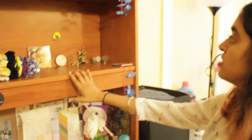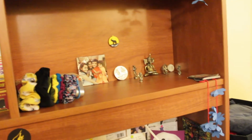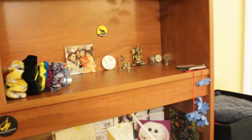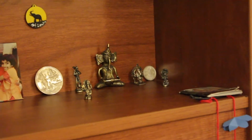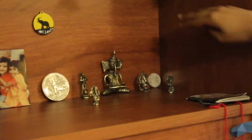Going up, this is a small prayer section of my room, just because we used to have one of these back at home, and it's just a little part of home that I got with me, especially because my grandparents and parents gave me most of these deities.